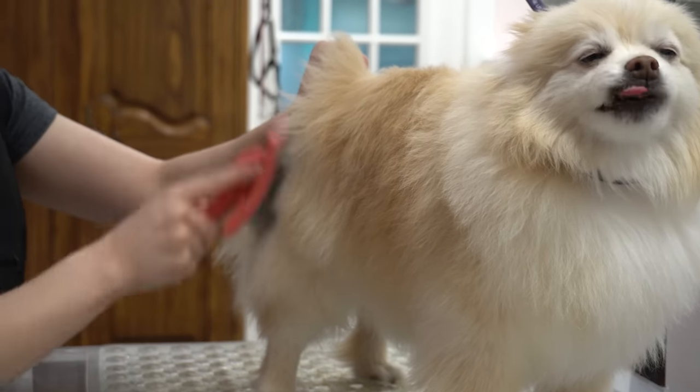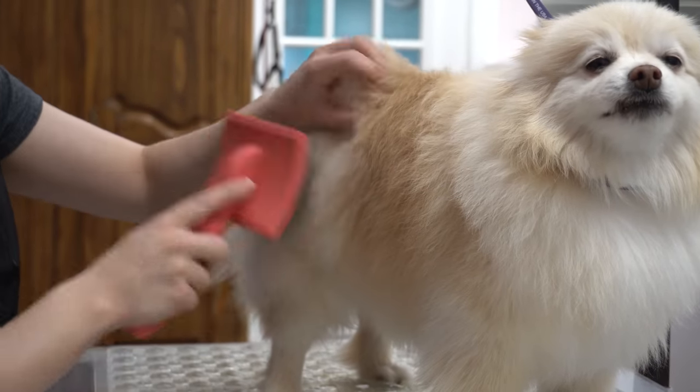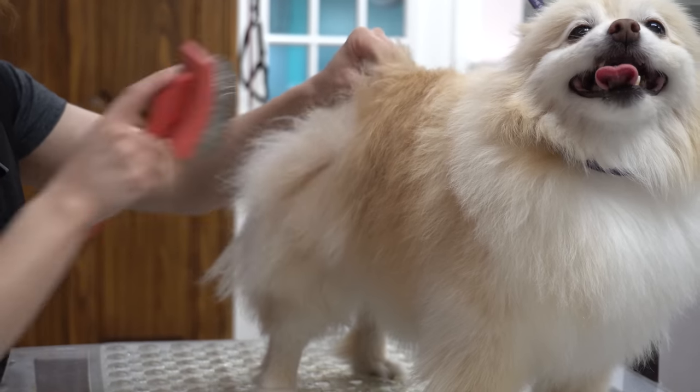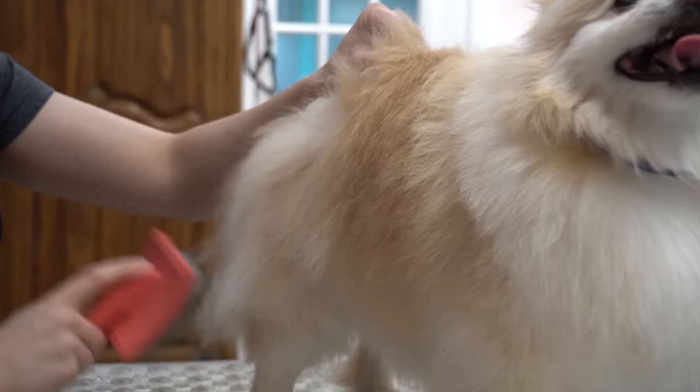Now it's time to finish Wally. To start his brush, I put a grooming loop on him just to see what his table manners are like. Once I realized that he will not try to jump off the table, I removed it for the remainder of his groom.